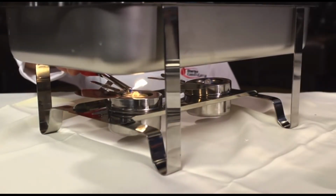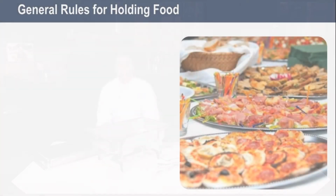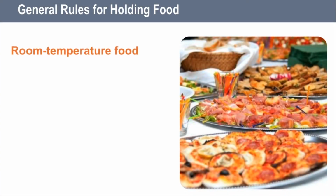Occasionally, there's no way to serve food either with or without temperature control. Maybe the client just wants platters of food put out for guests to choose from. Maybe there's no source of electricity, or maybe the food just wouldn't do well in either hot holding or cold holding equipment. In this case, the only way you have to keep food safe is to carefully monitor the amount of time it is in the temperature danger zone.